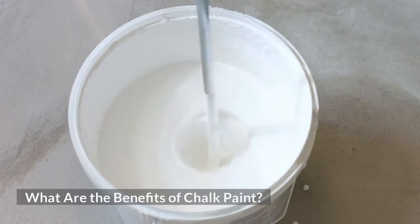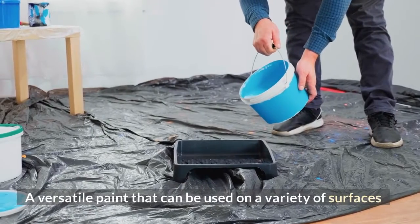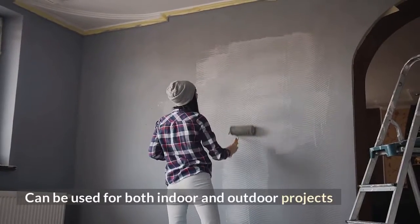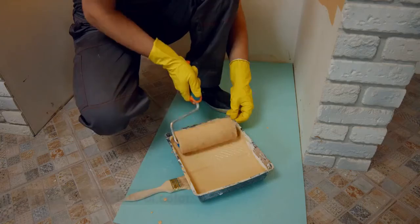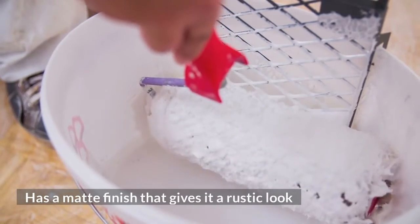What are the benefits of chalk paint? A versatile paint that can be used on a variety of surfaces. Can be used for both indoor and outdoor projects. Comes in a variety of colors. Has a matte finish that gives it a rustic look.